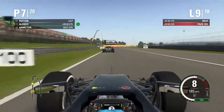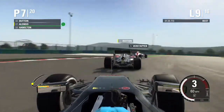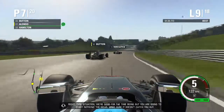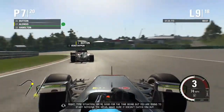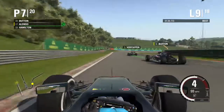Up into 7th. Jensen's into 6th. Jensen is holding me up now. Jensen Button is holding me up now. Teammate order. Get him out of my way. Team strategy, please. Remove him. That's what they'll be doing in real life. Get him out of the way.